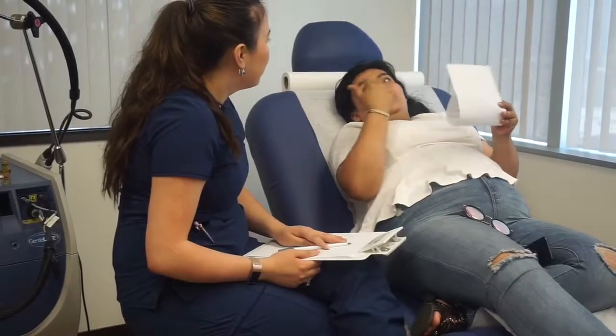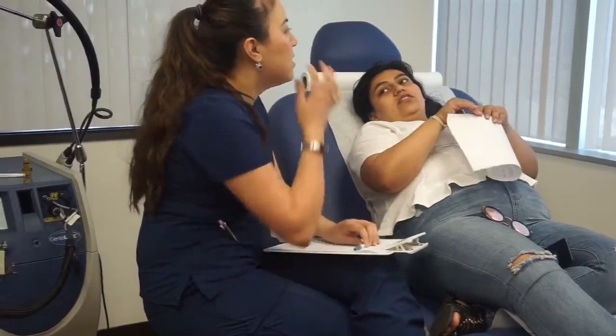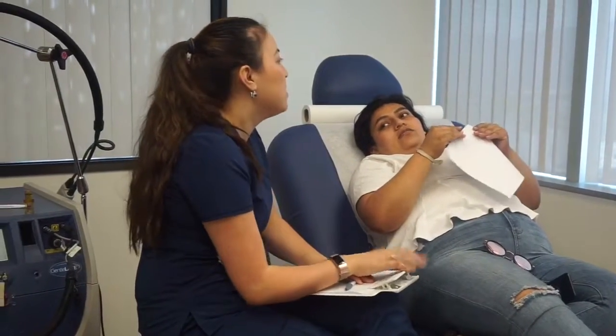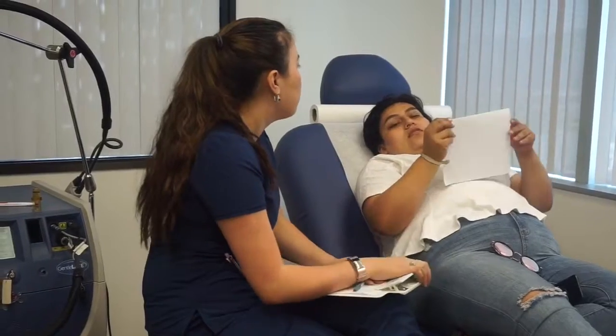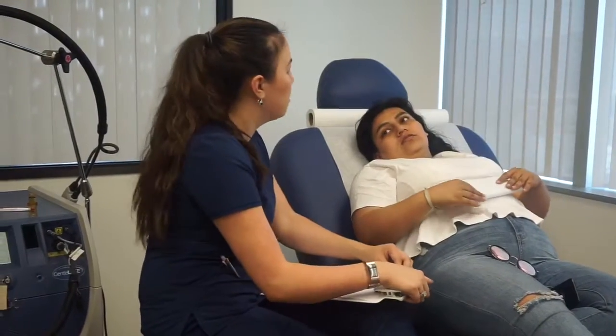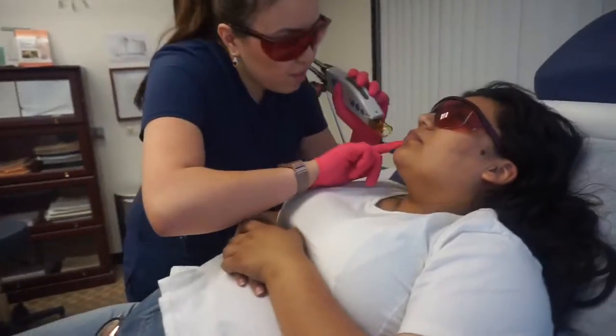Does this hurt? Do I need to put ointment on it? It's like a tickling feeling. Other places I would recommend the numbing cream, but if it's too painful for you, we can give you the numbing cream on the next visit. But it's pretty tolerable. Okay. You ready?